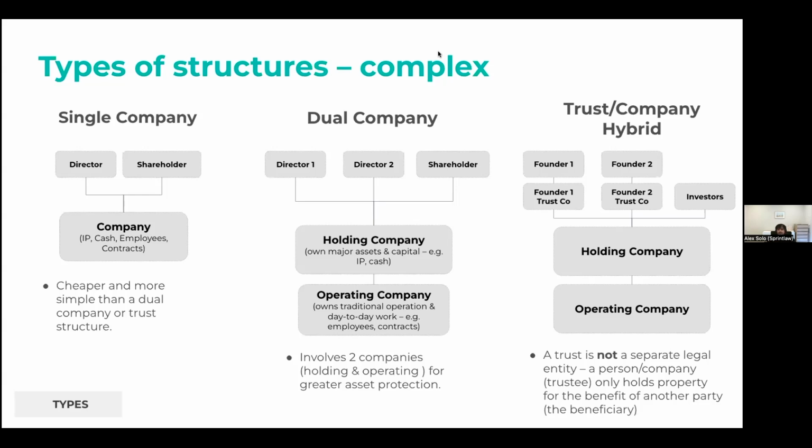So the trust can also serve as a further shield. You can see in this structure on the right, we've got the operating company. That's the risky company that goes out and does business. We've got the holding company which holds a lot of the assets and keeps them free from risks. Then each of the founders may have their own individual trust companies, and then we have the founders right at the top. So if there's a dispute between the founders in relation to the company, their trusts can go at each other, but the founders themselves are still one degree of separation away. So their personal assets may be more secure from risk.